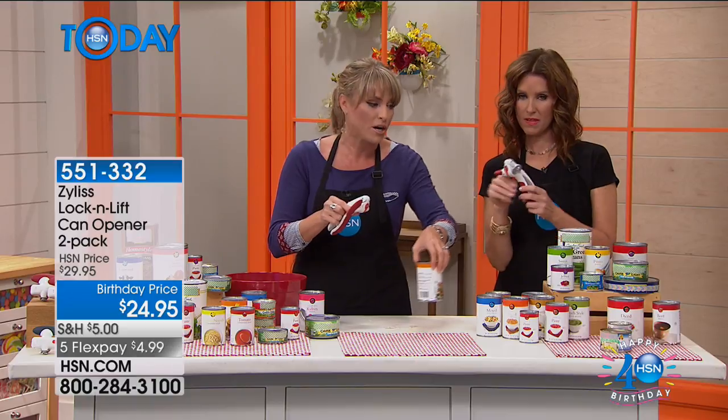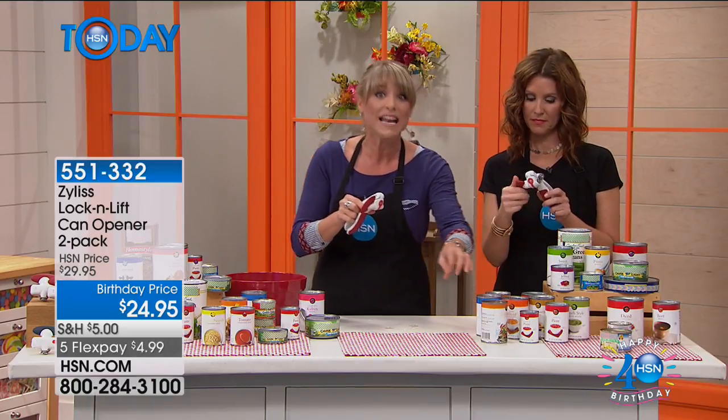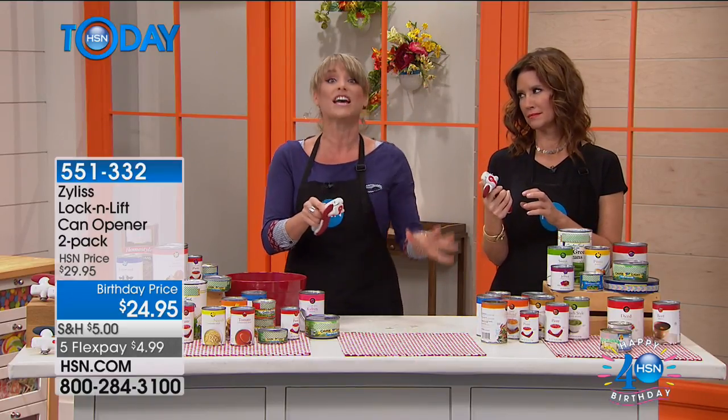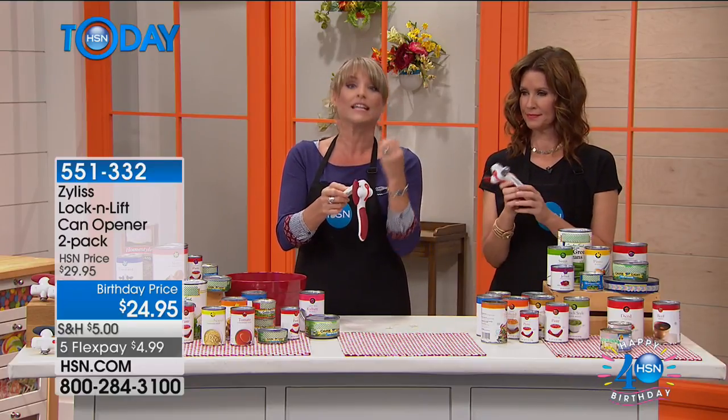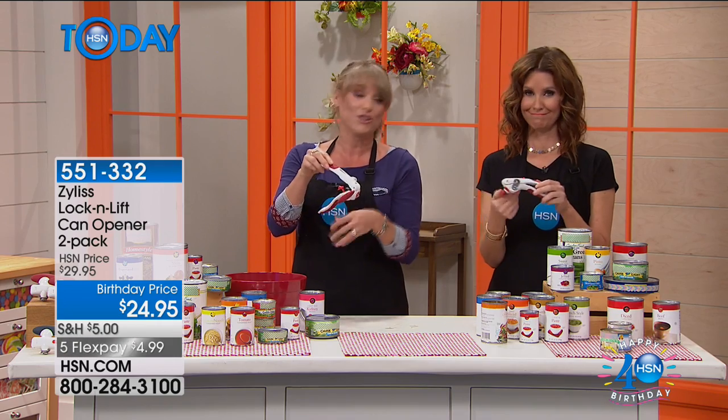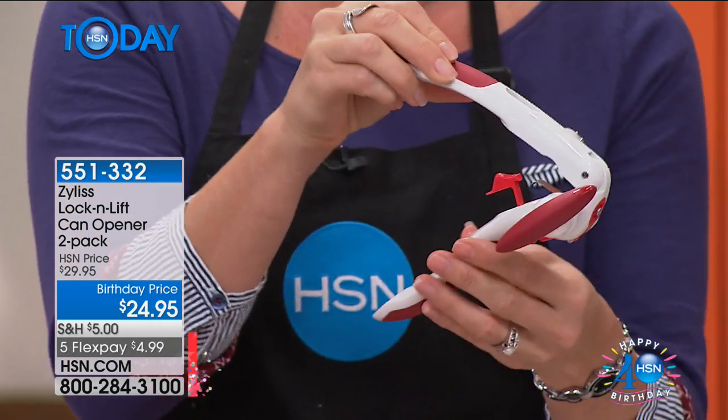To me, the coolest part about this, 5-year warranty. I mean, 5 years on a can opener, you don't even get that on a car. That's how high-end we know these are. This is going to get passed down from generation to generation. You won't have to buy another can opener, and you're getting a two-pack.